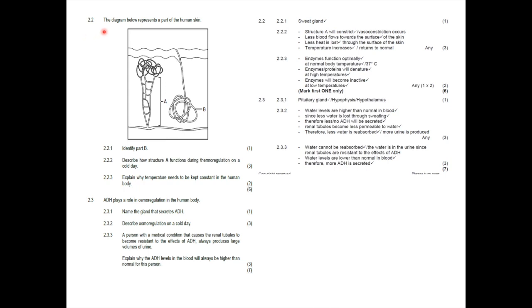2.2. The diagram below represents a part of the human skin. There's the human skin. 2.2.1. Identify part B. That is a convoluted coil structure leading to the sweat duct, and there's a sweat pore, so B is the sweat gland.